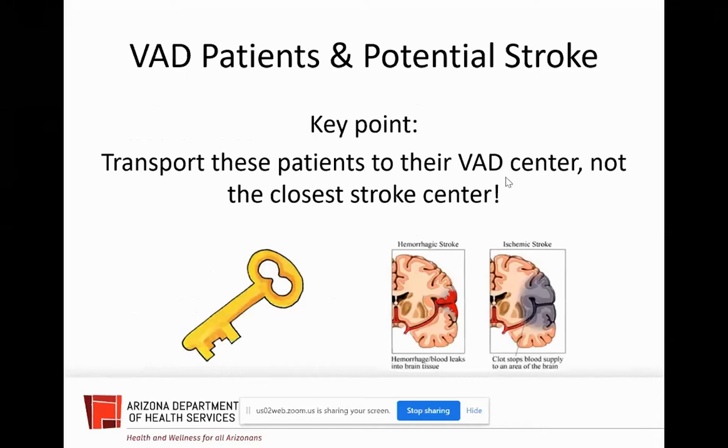These patients have to go to their VAD center, not the closest stroke center. And I know that seems a little bit strange and against all the training you've ever had. However, we are the only Banner hospital in the system who takes care of LVAD patients. So say you're out in Mesa, you get a stroke alert on a patient, you want to bring them in. Even though Desert is closer or a stroke center is right down the street, those places can't take care of the LVAD and they don't know all of the intricacies of anticoagulation with that patient.